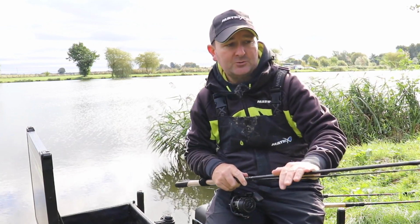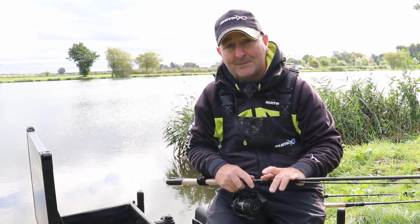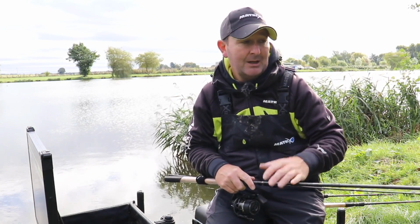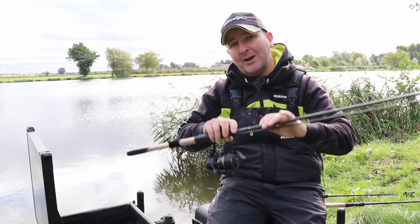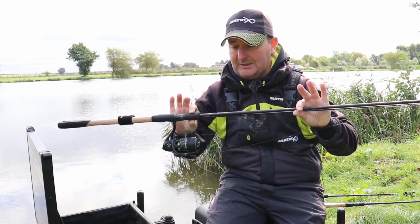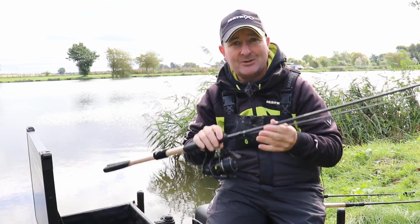Okay, and I couple this with a 1.5 ounce tip, because usually, more often than not, you're fishing the method, and it's obviously a self-hooking way of fishing, and it just gives you a bit more power to land those harder fighting fish. But that is a very specialised bit of kit that I've carried for about a year now, and touch wood, it hasn't let me down yet.